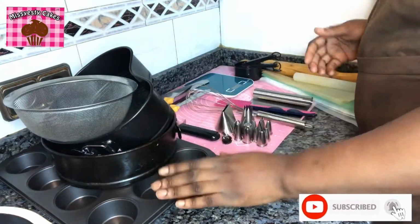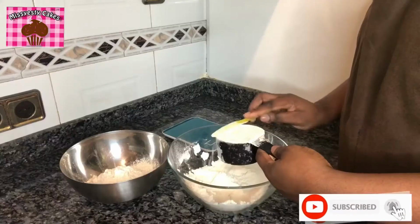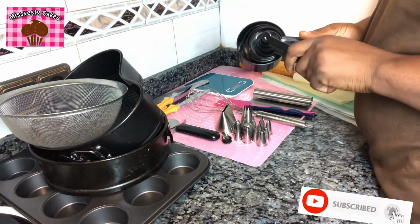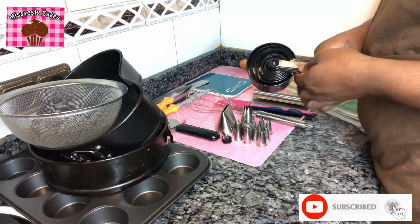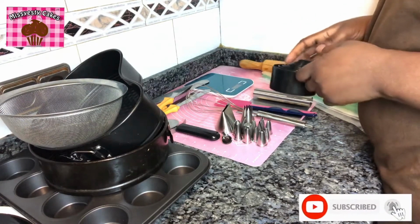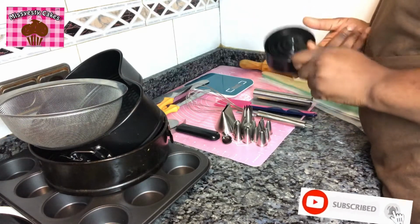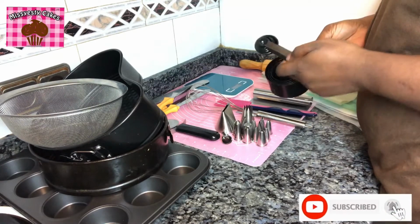The third on the list is a measuring cup and measuring spoon. You need to have these. These are basic, must-haves too. For example, somebody puts up a recipe and asks you to go with the measurement as it is, or writes up a recipe and tells you to follow the measurement. These are the things that are going to help you get your baking right. So this is a baking measuring cup, and this is a measuring spoon. You have to invest in these things as well.